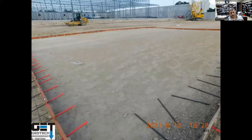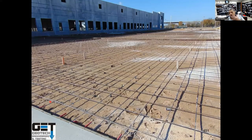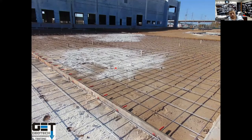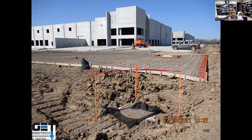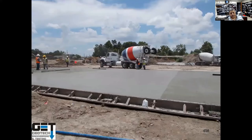Put your dowels in and expansion joints. Put chairs underneath the steel. If you got wet areas, put some lime in it to dry it up. You can put the chairs in. Joints, you can see the expansion joints, steel. Start pouring concrete and finish it.